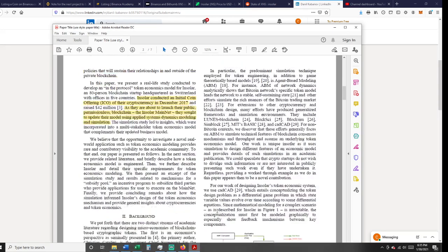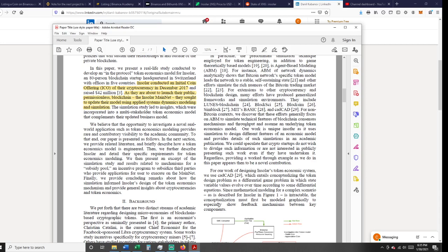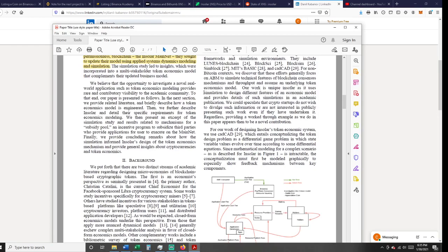And I'm not going to bore you with the rest of this, but I do have a few other notes. Insolar conducted an ICO, initial coin offering, of their cryptocurrency in December of 2017, and they are about to launch their public permissionless blockchain, the Insolar mainnet. They sought to update their model using applied systems dynamics, modeling, and simulation. And I think we're past this point, but it's something to bring up.